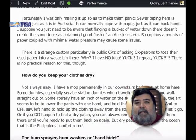Now, sewer piping here is 100 ml just as it is in Australia, and it can normally cope with paper just as it can back home. I suppose you just need to be aware that flinging a bucket of water down there doesn't create the same force as a damn good flush of an Aussie cistern. So copious amounts of paper coupled with minimal water pressure may cause some issues there.